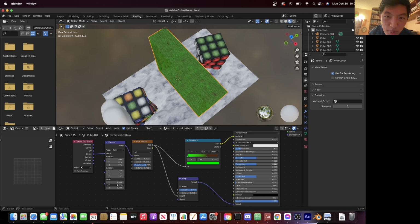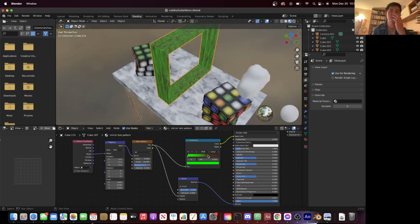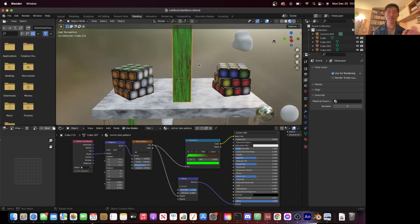There, it's coming back. You can make it really weird if y is 0, because then there's no change across the y dimension at all. Like 0.1 brings it back, and then 0.2 gives you more, I don't know how to describe it. Basically, just learn math, learn Blender, and then with this stuff, you'll realize how powerful it really is.